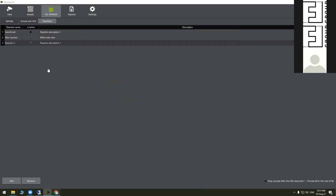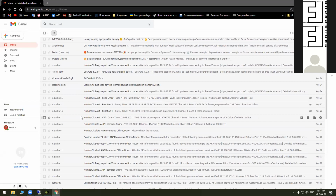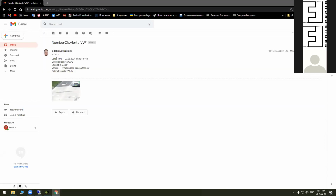And let me show some example how the email notification looks like. So for example, when you set up as a reaction email notifications, then you will get an email, some NumberOk alert, and you will get name and time, recognized license plate. You will also get additional information about channel and zone where this license plate was recognized. If you have option with make and model recognition, then you will get information about the vehicle.